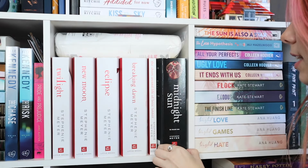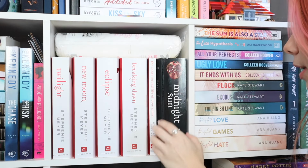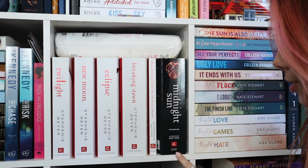And then I recently got Midnight Sun. I really wish I got this one in a white cover, but they don't have it. But I have not read it yet. It's about 800 pages, but I am going to be reading it over the summer, so I'm very excited.